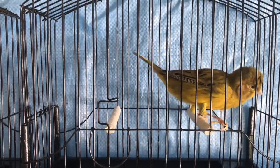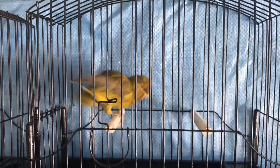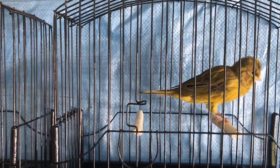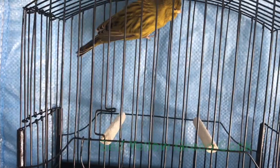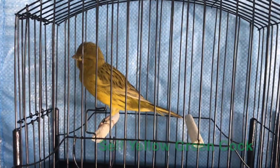They're not quite used to the camera, so they're going to play up a little bit, I don't video them too often, but that's two of my heavily variegated yellow green cocks. And then moving along, these are my self yellow green cocks. He's quite a nice bird.